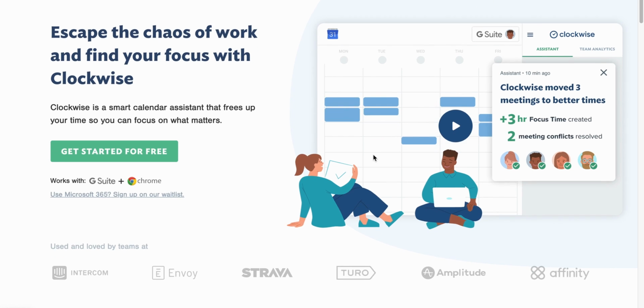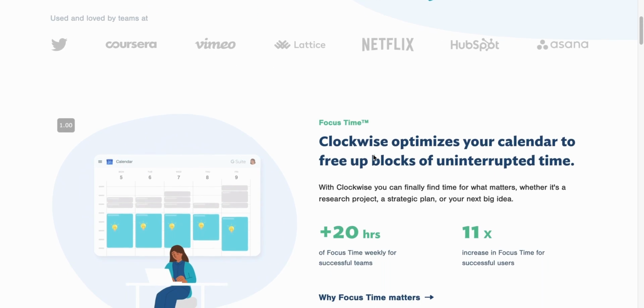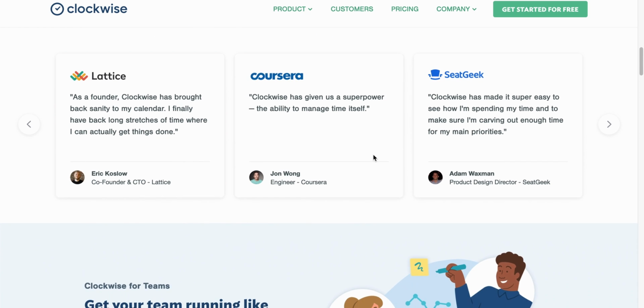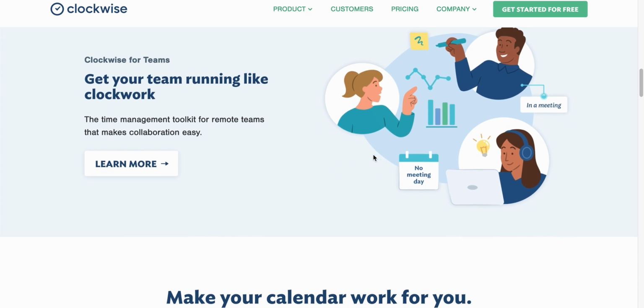To help me get more focus time in and improve my productivity, I really like using Clockwise, a tool that my teammates at Coinbase told me about. It's a smart calendar assistant and schedules your focus time automatically. It's integrated into Google Calendar and Slack.